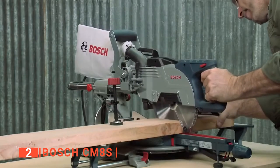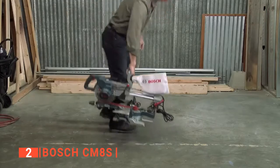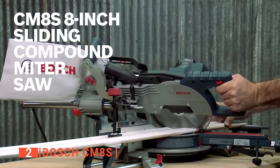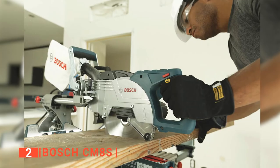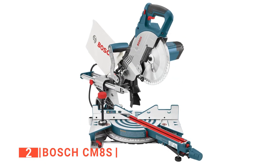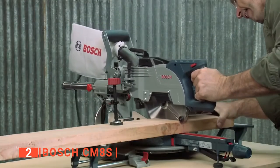The second product on this list is the Bosch CM8S. This compact miter saw is ideal for use inside and outside your workshop because of its portability and lightweight. Despite being compact, it can handle a 12.25-inch crosscut at 90 degrees as a 10-inch miter saw, and 2x8 cuts at 45 degrees. Unlike the other dual bevel miter saws we discussed, this product is a single bevel miter saw, yet it has a well-balanced base with an extensible design that expands up to 29 inches from left to right, providing extra support for the material you want to cut.